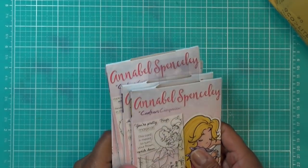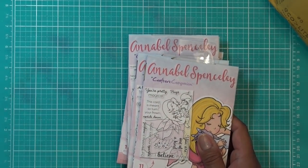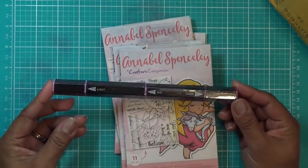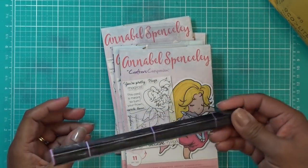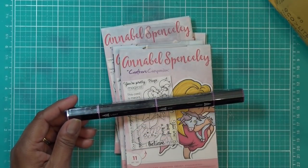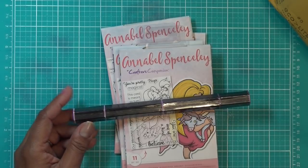And then I had bought pretty much all the illustrators that Crafter's Companion offers. I have the Spectrum Noir markers, right? The ones that look like this, that have all 3 colors that blend together. And I bought them on HSN, and then I let them give me the auto ship. I think it was every couple months, quarterly, they would send 6 new colors. So I think all the colors are now on Crafter's Companion's website.